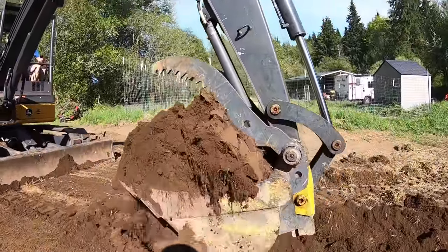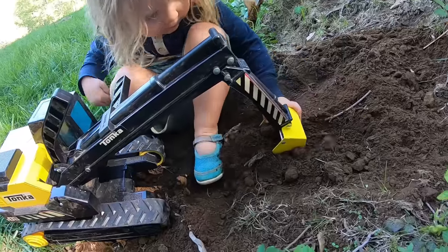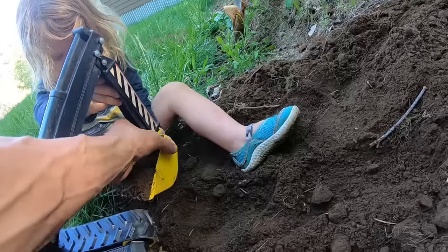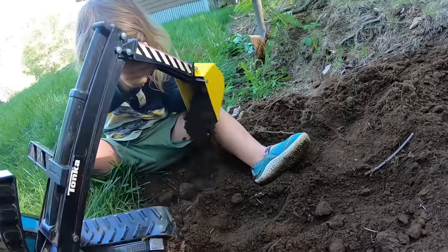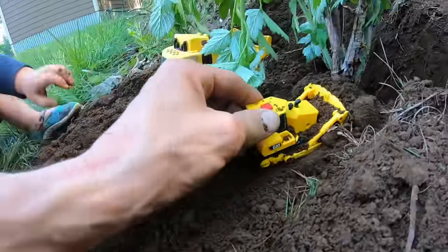Can you believe that can scoop so much? Wow! You scoop it, and then you turn it around and dump it. Excavators are good for digging holes. And dozers are good for what? Doze in the hole, yep.